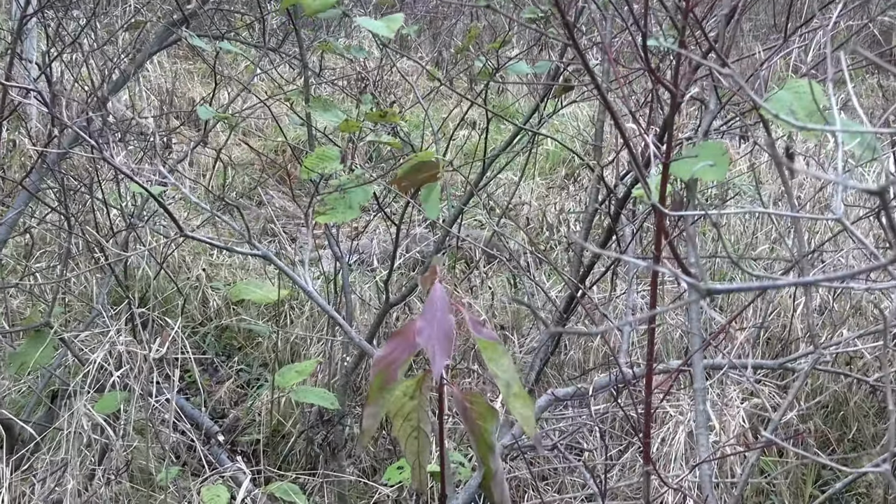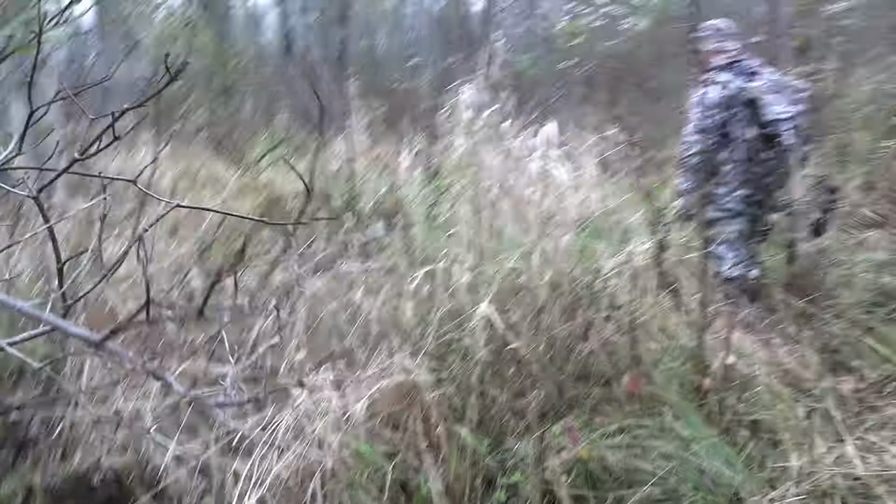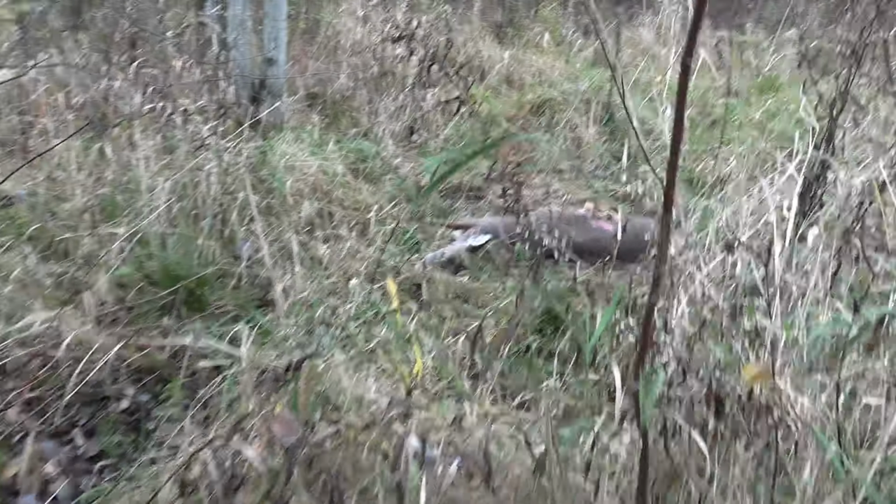Oh, my God. Little back. Coyotes got her. Coyotes already got to her. Unreal. I knew they were in here.